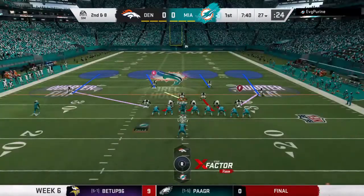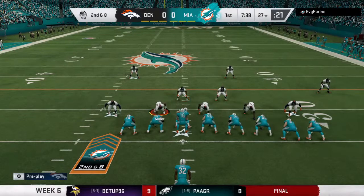They'll break the huddle, come up on 2nd and 8 at the 27-yard line. 3 down, 3 down.